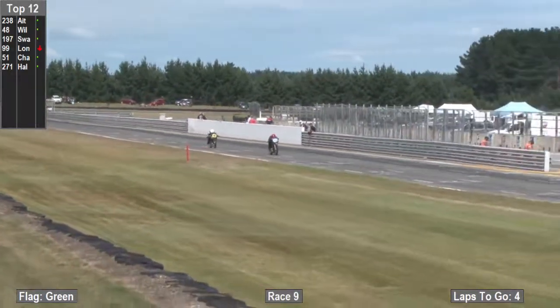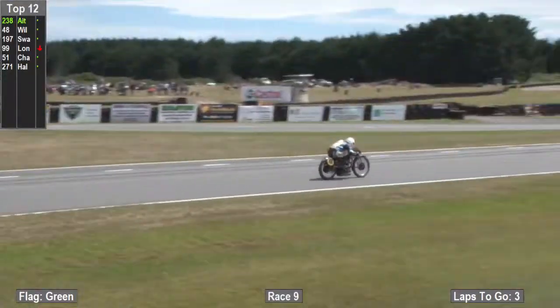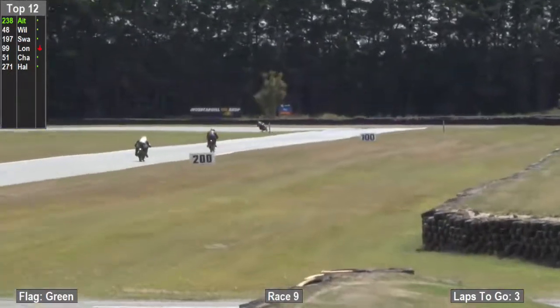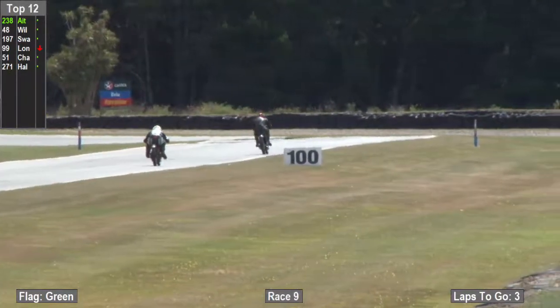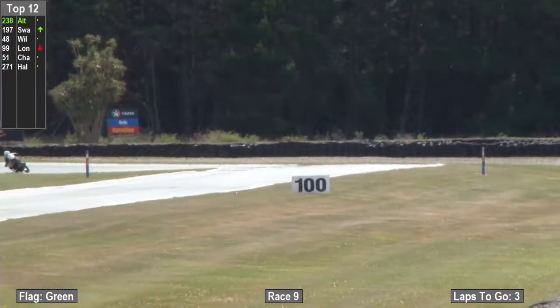All right, our bikes to go through now, 238, and Bruce Aiken. Bruce all the way from Warkworth up there in north of Auckland, so a long way to travel to be here for the BurtMunro. Wouldn't miss it, would he? He's been to a few of them. Bill Swallow, Michael Wilson, Jeff Long, Rob Chappell, and Rod Hale.